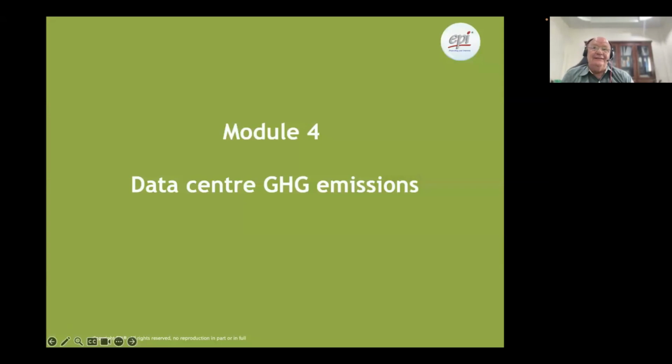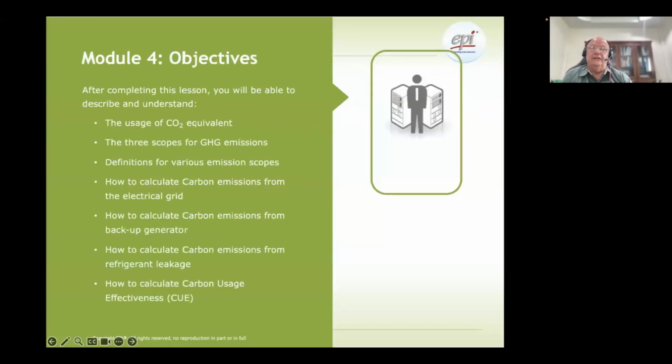Module 4 is about the data center greenhouse gas emissions. We are not only talking about energy efficiency, but also on the reduction of the carbon footprint of the data center. So here we will cover the usage of the CO2 equivalent. We will explain the three scopes for greenhouse gas emissions, the definitions for those various emission scopes. We will also provide examples on how to calculate the carbon emissions from the electrical grid, the backup generator, but also refrigerant leakage, and also the KPI, the carbon usage effectiveness, is part of Module 4.